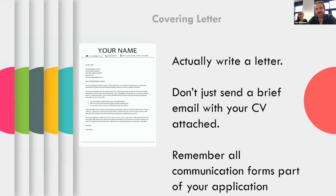It's amazing, and some of this will seem obvious, but we've had all sorts of things. Some of the CVs that James has received have just said, please see CV attached. And if you're trying to separate yourself out from other people, that's probably not the way to do it. So don't just send an email saying, see attached CV. Write a letter, write a bit about yourself, write about what you like about the practice, write about what you think you can bring to the practice. Just be friendly, basically.